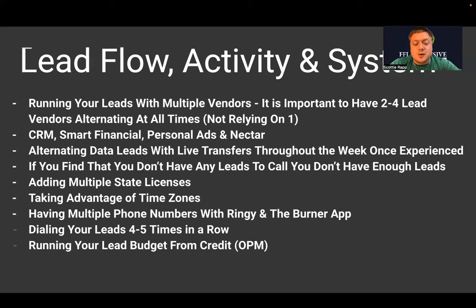And we also do triple dialing your leads, sometimes even more, up to 4 to 5 times in a row. So in order to be successful on the telesales side of things, remember, guys, this is an art and this is a craft. You have to dial your leads multiple times or you simply won't win here, because the probability of them picking up on the first or second call is very low.